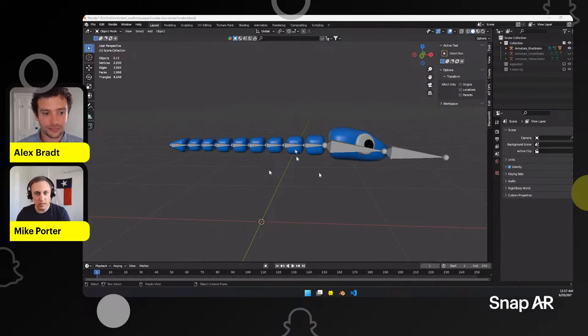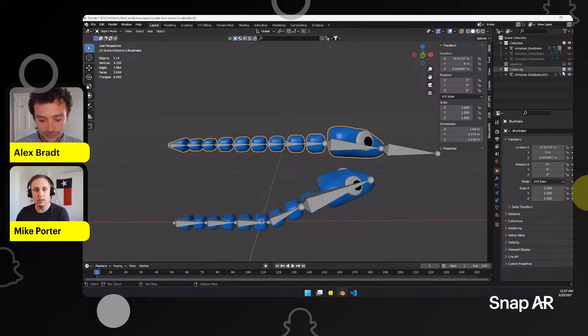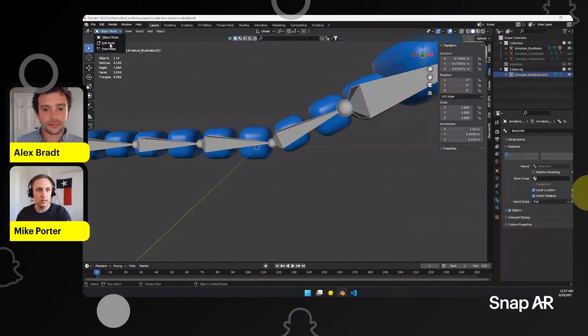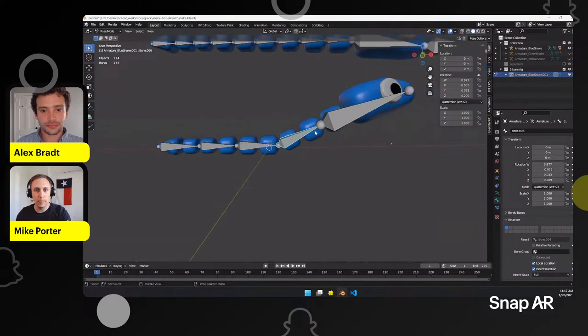So this here is the snake asset that I was given. We have the snake, we have 10 segments, and there's a bone for each segment. Since this was going to be a pretty heavy lens, I did not want to work with all 10 segments. So I simplified it down to just 5. I doubled up these segments here. So if we rotate this, you can see that we have two sections moving with the bone.